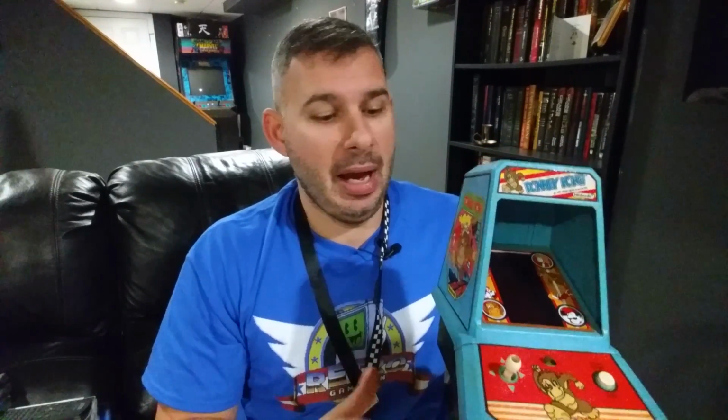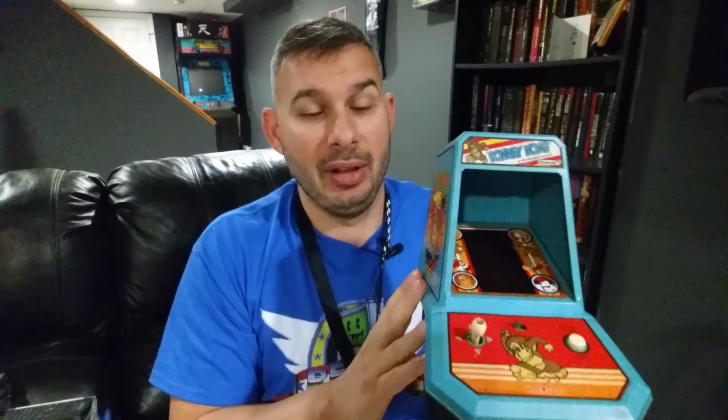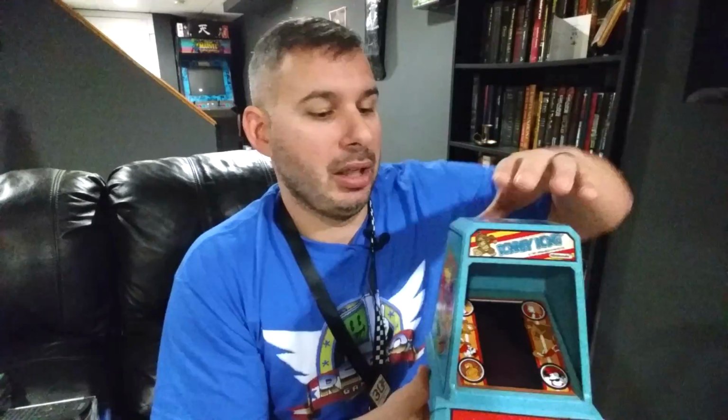All right, so let's dive right on in. First thing I'm gonna show you is this Donkey Kong tabletop mini arcade cabinet. The vendor who I got this from actually gave me a great deal on a lot of items. I bought the most from him, and I'll show you everything I got. But I'm very happy to pick this up when I saw it. He gave me a fantastic deal. I've always wanted one. I'm gonna have a lot of fun playing this and putting it in my collection.